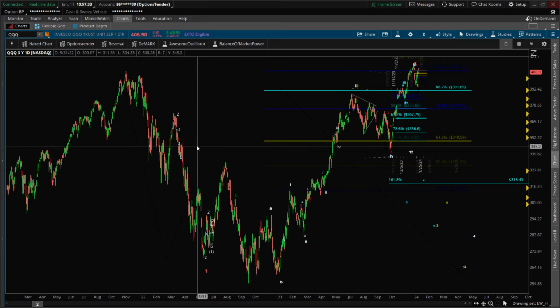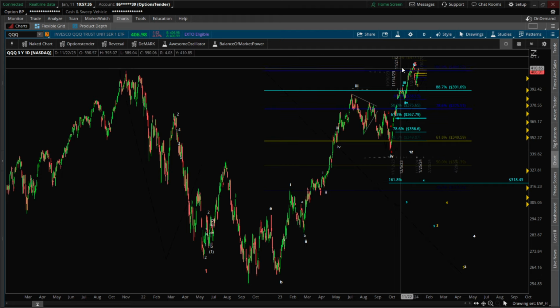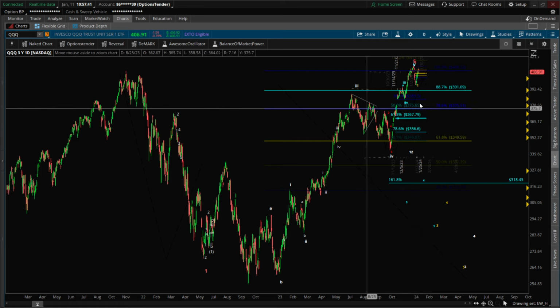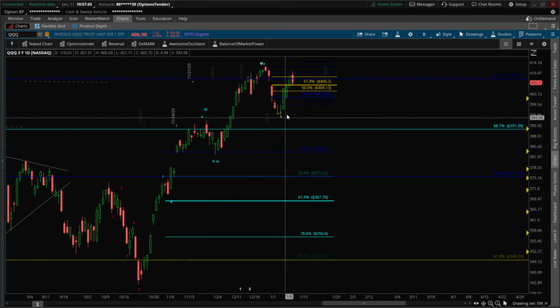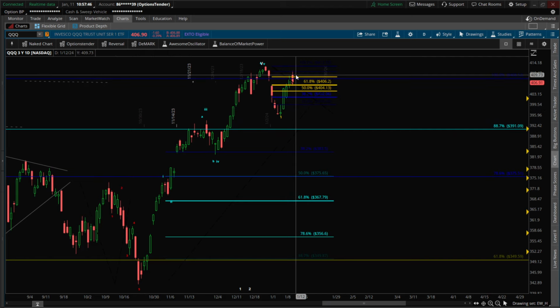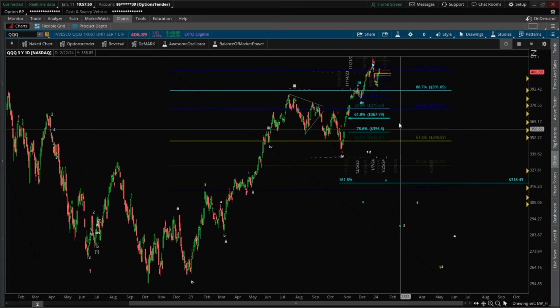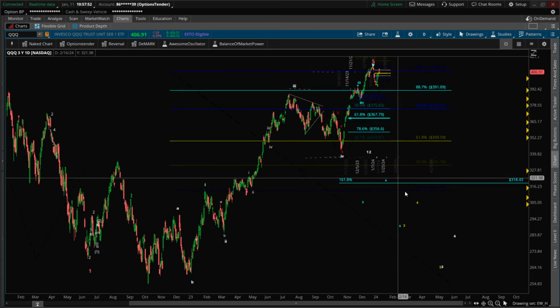All right. So we had the end of our move here, and then we made a new all-time high. So we're counting this as the fifth wave top here. And then we had our initial one and pullback for a two. And we'll clean up these charts later on as we revisit them. And now we're looking at our initial move to the downside.